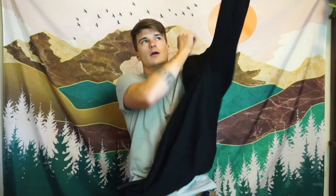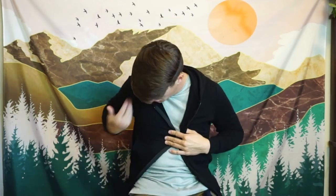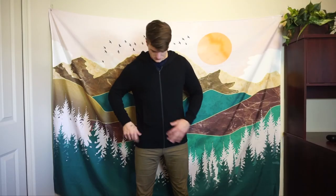One thing about Unbound Merino is the Merino wool makes this thing last a very long time. It also makes it go long periods of time without needing to be washed or cleaned because of the Merino wool material, which makes it great for travel. Also, the comfort and the fit. Unfortunately, if you have a dog that sheds like mine, it will get covered in dog hair. But everything about this hoodie, not only is it super comfortable, it is a wonderful travel companion.